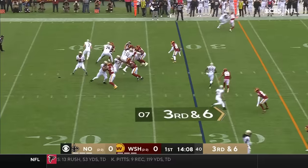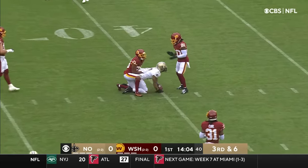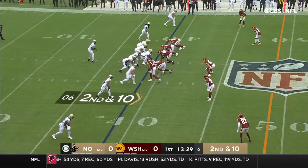Taysom Hill, long setback on 3rd and 6. Winston delivers. That's a first down play. Kenny Stills.